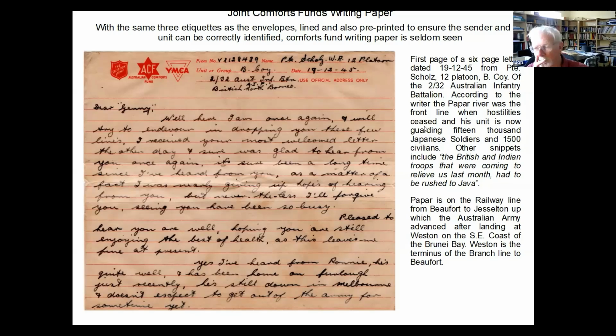Was no doubt had been bombed by the Allies, and so that really was a front line. But the Japanese had surrendered by the time that the Australian troops, which were going up the railway, using that as their access up to northern Borneo, said, well, that's where it was. That was a front line when hostilities had ceased. And they're guarding an enormous number of Japanese soldiers. I mean, that came as a surprise.